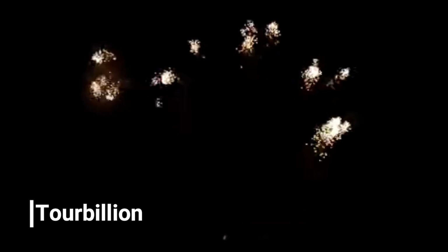Tourbillion. A spinning ball of fire that leaves a tail behind it. Pistil, a smaller bunched effect inside of the larger effect. Usually you will have a description of the pistil like crackling pistil or glitter pistil. Mine, a lower effect before the main effect.